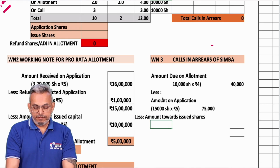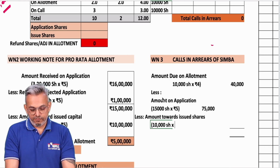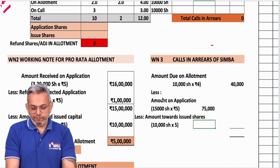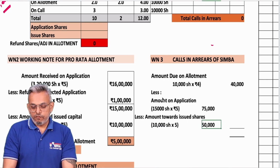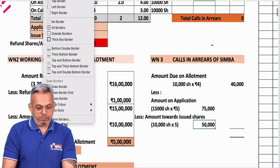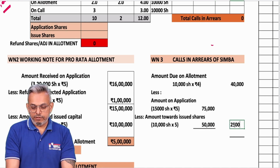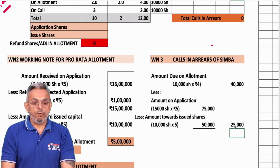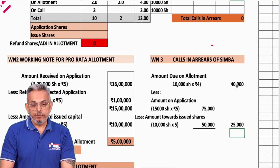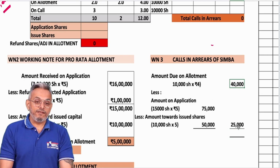So that will be 10,000 shares into rupees 5 per share. So that is 50,000. So net 25,000 we have already adjusted. So dear students, this 40,000 was the amount due and 20,000 we have already received.